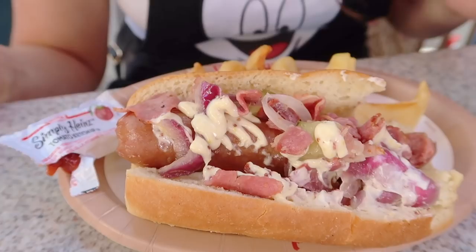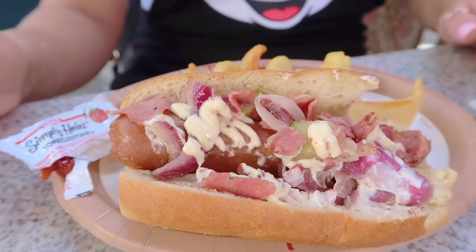Dude, this is really good. The beef is very flavorful. I don't know if I can taste the pastrami as much because of the onions and pickles and the sauce, but either way, it's really good. I'm gonna take one more bite because I didn't get the bottom. That was really good. I want you to try, Chris.